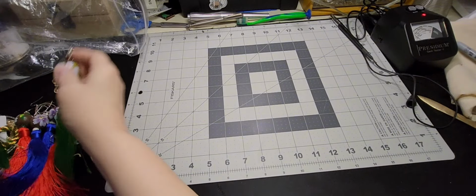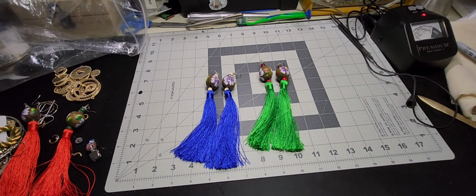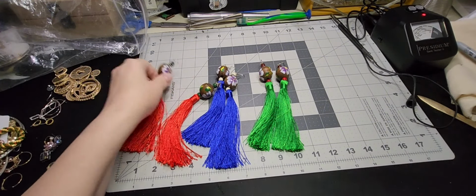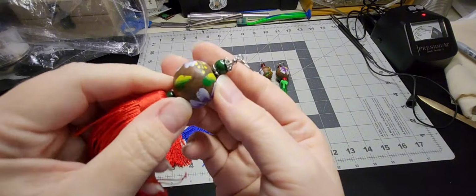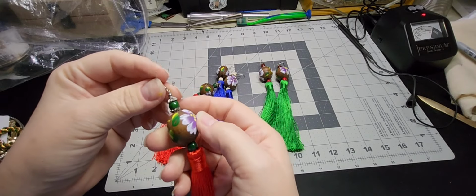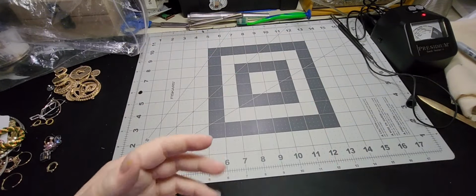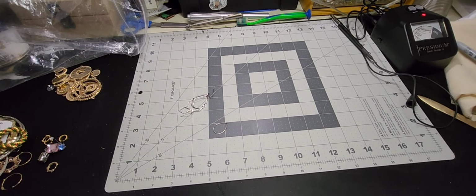Let's take a look. Okay, so we have green, blue, and red tassel earrings. These are hand painted wood. They're new. I'm assuming these are probably also from Hawaii, like Hilo Hatties, maybe. So we have three of those shoulder duster tassel earrings. Let me get these all put together and I'll be right back.